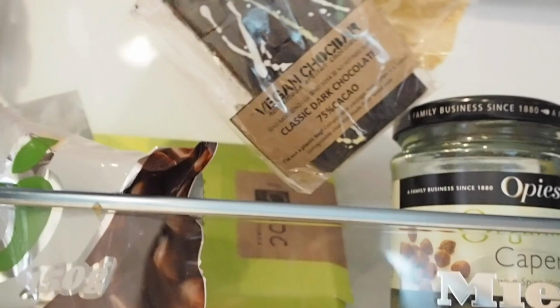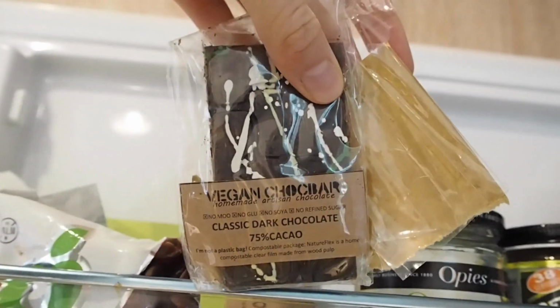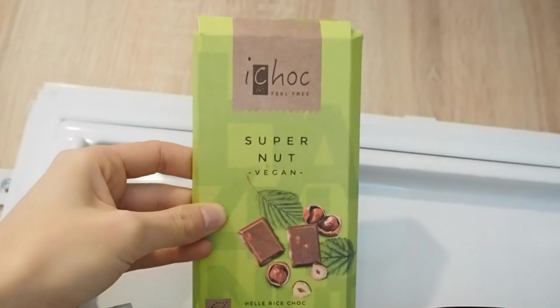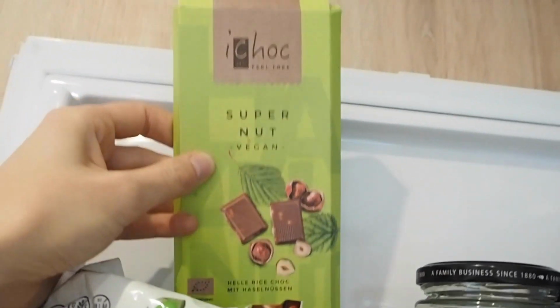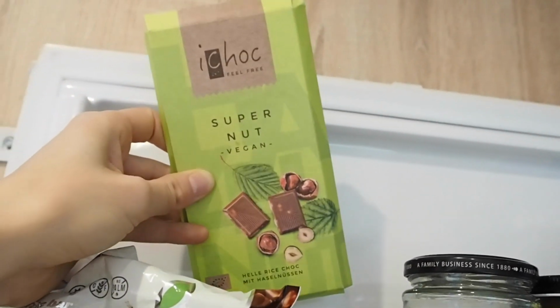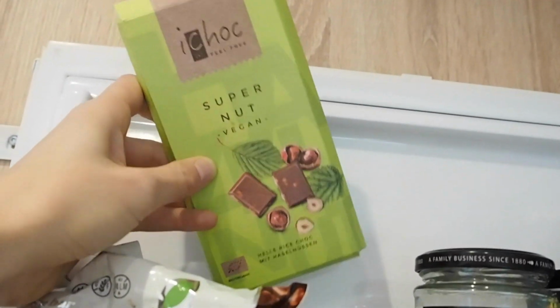And this artisan dark chocolate that Michael got for Christmas. And then this chocolate, which is also good, but I find this brand way too sweet, so that's why it's still here. I mean, it's good, but just a bit too intense for me.